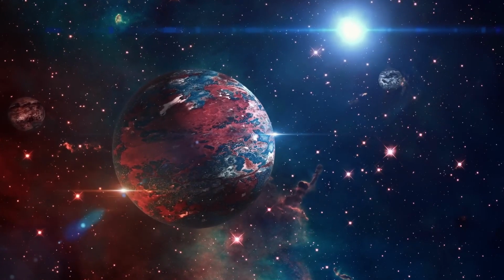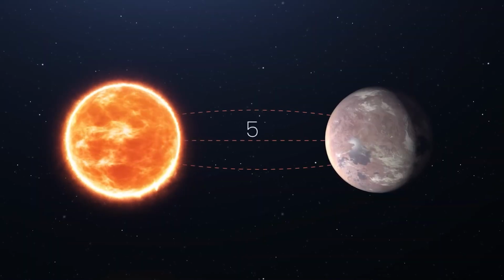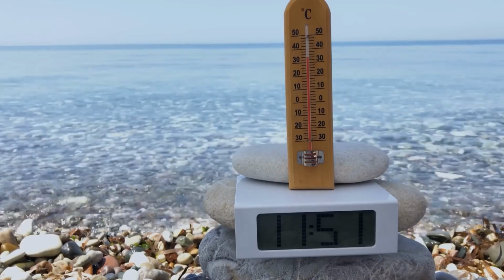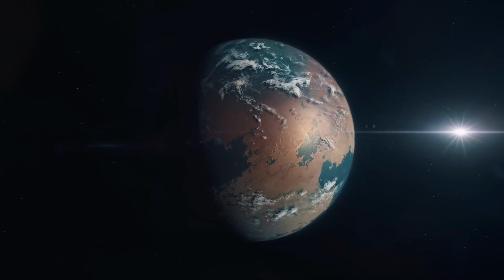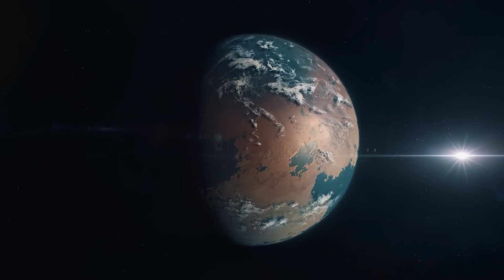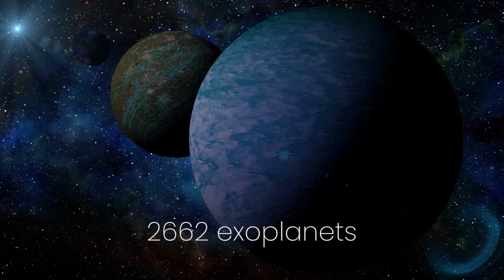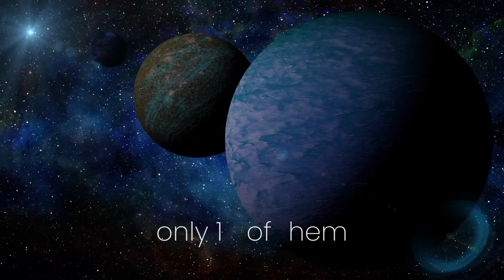Also, the amount of starlight it receives from its host star, which is also a red dwarf, is 75% of the amount of light Earth receives from our Sun. Meaning the exoplanet's temperature may be similar to our planet's as well. The 1649c provides yet another example of an Earth-sized planet in the habitable zone of a red dwarf star. But before we get ahead of ourselves, it's important to note that out of the 2,662 exoplanets identified by Kepler, only 16 of them lie inside the Goldilocks zone.